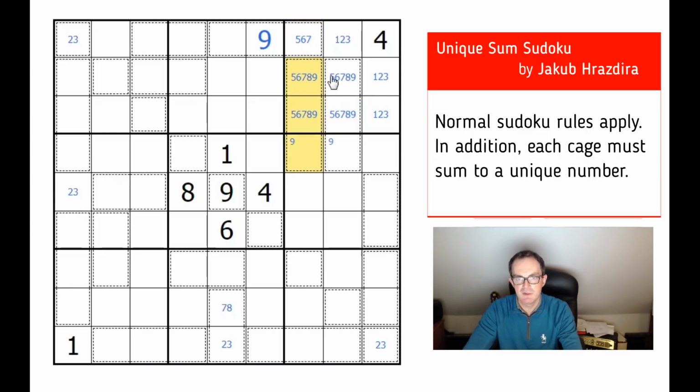Now we know these two cages now need 2 8s. So I can't put them both in this 3x3 block. One of them must go here. So this is an 8-9 pair. Now how gorgeous is that? I'll tell you how gorgeous it is. It's absolutely amazingly gorgeous, because now, where do I put an 8 and a 9 in column 9? There. They must go there.